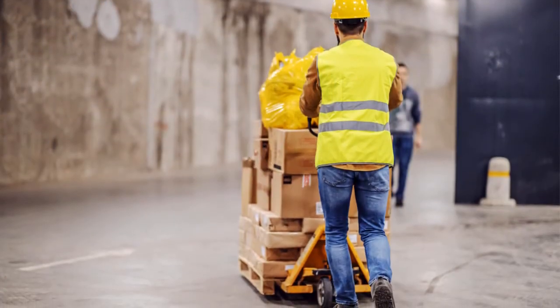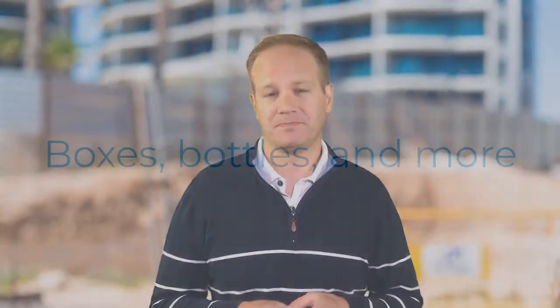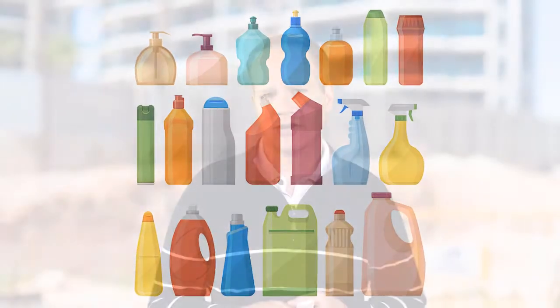But in terms of the packaging of building materials and other supplies, it is incredibly significant. We're going to look at packaging in general and the resulting damage to the overall environment, including entire ecosystems. First, let's examine the concept of packaging. Not just the boxes delivered to your house. Think about bottles of cleaners and detergents in your home. Think about food and beverage containers. All of this is considered packaging.